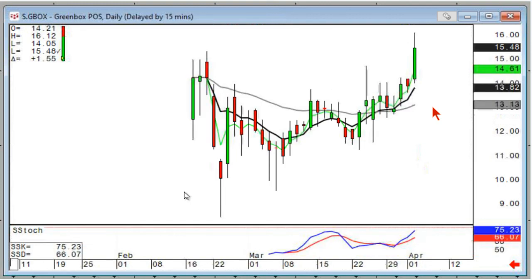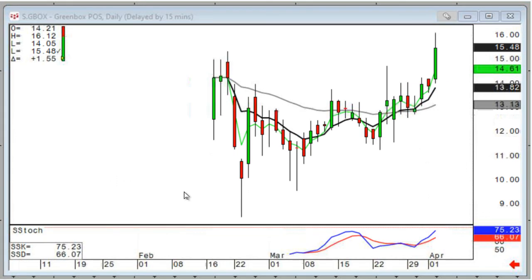G-Box, as we said, had a much bigger chart than this, but it's gapped up into this range, so that looks like a fry pan bottom breakout. What did I do again?